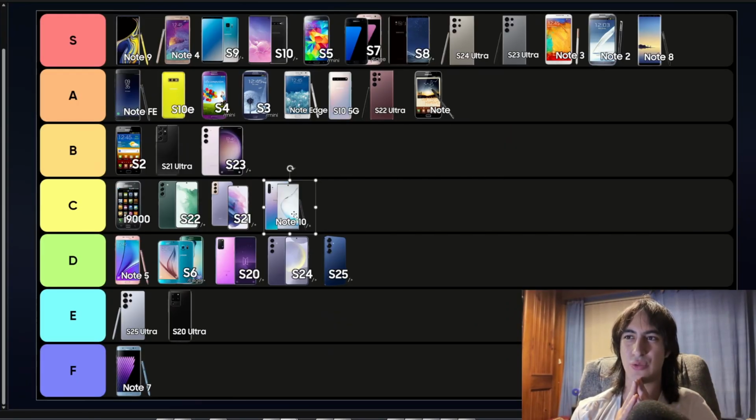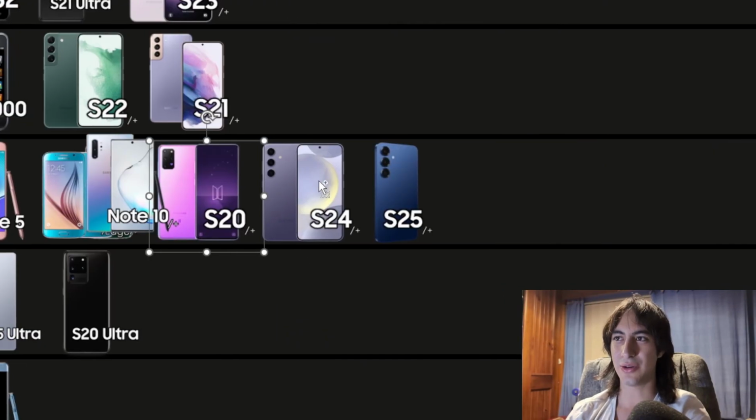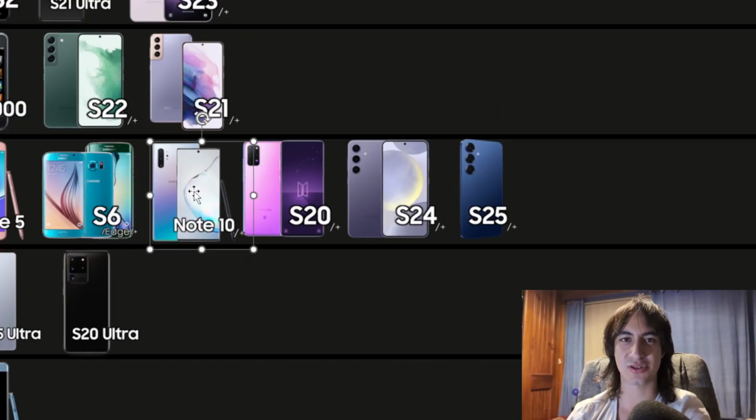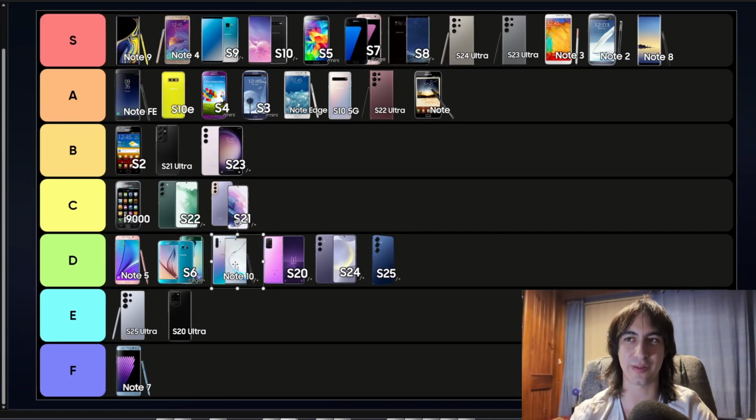Is the Note 10 really better than the Note 5? Actually, who am I kidding? The Note 5 is a controversial placement in D tier. Okay, screw it. The Note 10 is going into the D tier because it removed so much, just like the Note 5. But let's be real, I'm never gonna forgive the removal of the headphone jack. The Note 10 goes in the D tier, along with the Note 5.